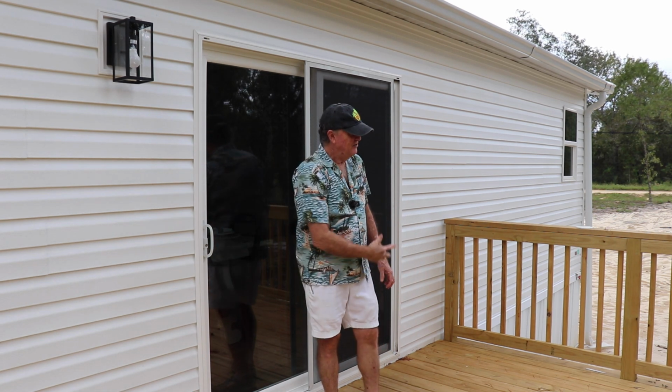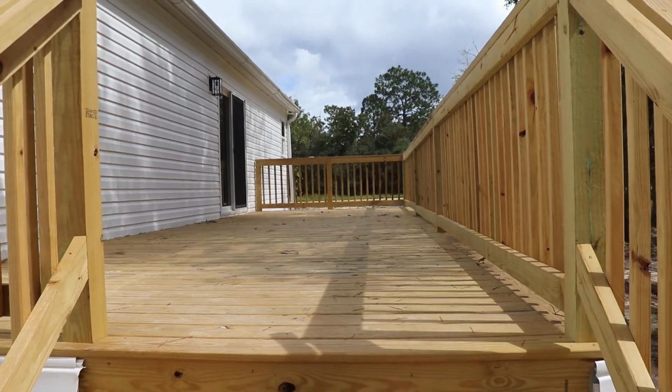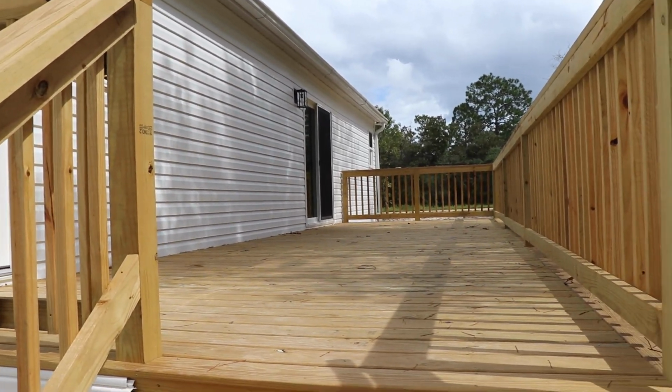I mean, look at this. I mean, it's a nice long deck. It goes out wide also, so it's not short in that way.